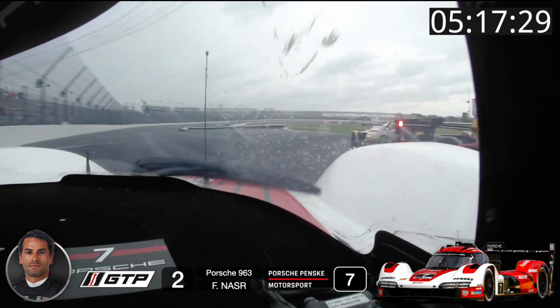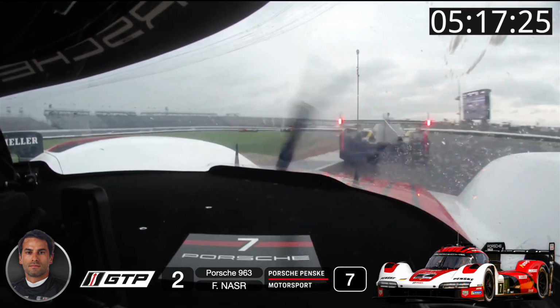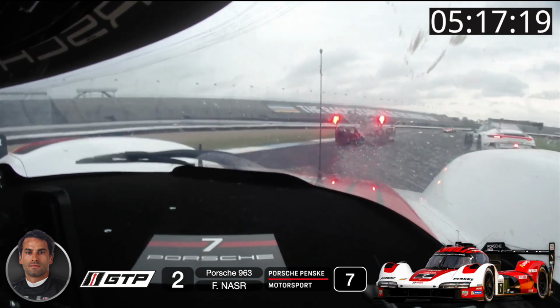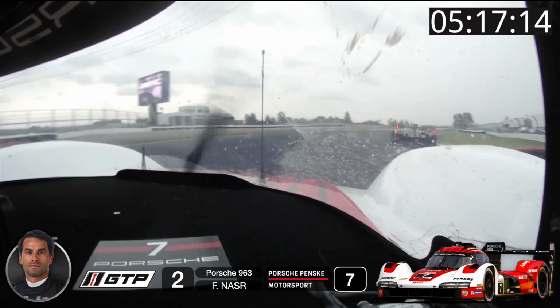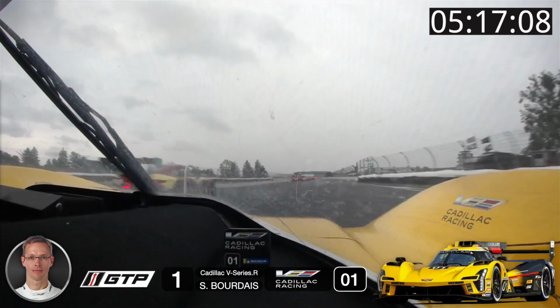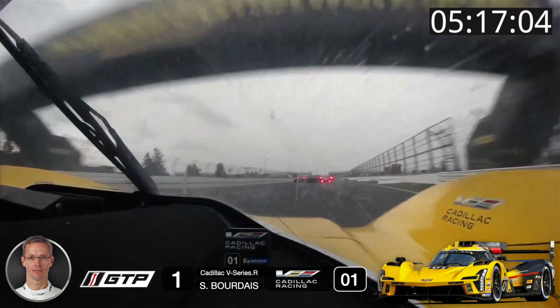as they encounter yet more GTD traffic. Bourdais runs slightly deep through the right-hander and is compromised by traffic through the left-hander. He finally gets on the throttle through the exit and makes his way around the outside of a GTD Porsche, with Nasr following closely behind this number 01 car. Through the chicane, Bourdais extends the gap on Nasr behind, now showing more performance in his number 01 Cadillac.